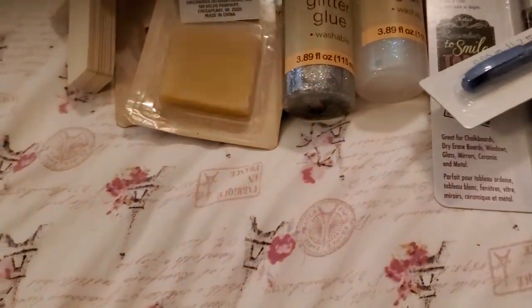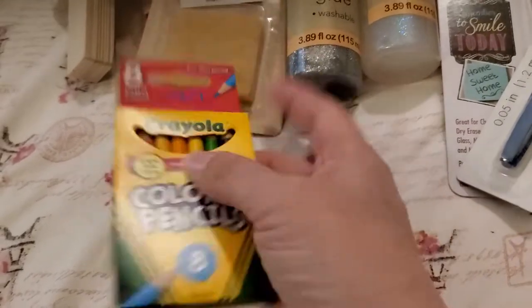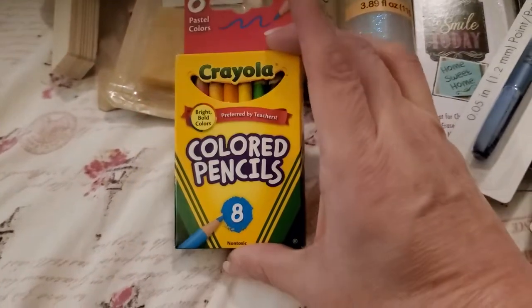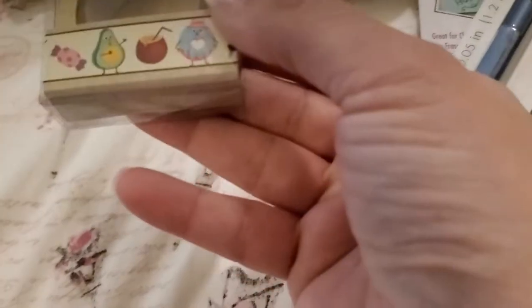Okay, I could not resist this. You can get the bigger ones for $1, but this is mini size, tiny, tiny little pencil set. And I thought this is so cute. I would honestly just stick this inside of a scrapbook. Little three-dimensional.